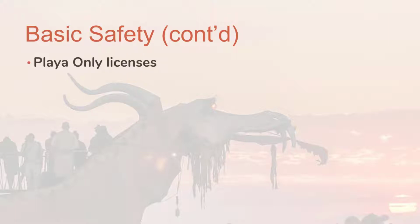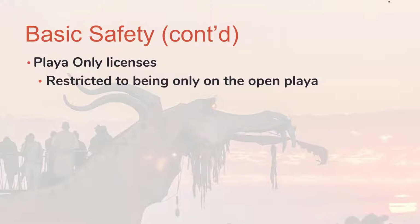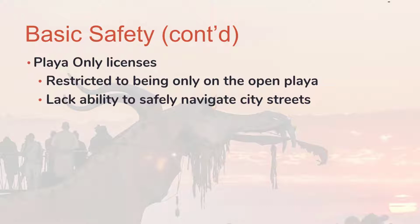Some vehicles may be designated as playa only. This means that they are not allowed to drive on city streets and should only be operated on the open playa. When might your vehicle be designated as playa only, and why? Any vehicle that lacks the ability to safely navigate city streets will be licensed as playa only. This may include vehicles which are longer and cannot safely make turns in the city intersections, or any vehicle which is 13 feet or wider.